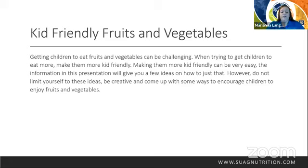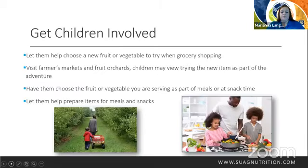The information that we have in our presentation today will give you a few ideas and tips on how to do that. However, do not limit yourself to just these ideas. Be creative and come up with ways to make things more fun and encourage the children to enjoy the fruits and vegetables. Getting them involved.